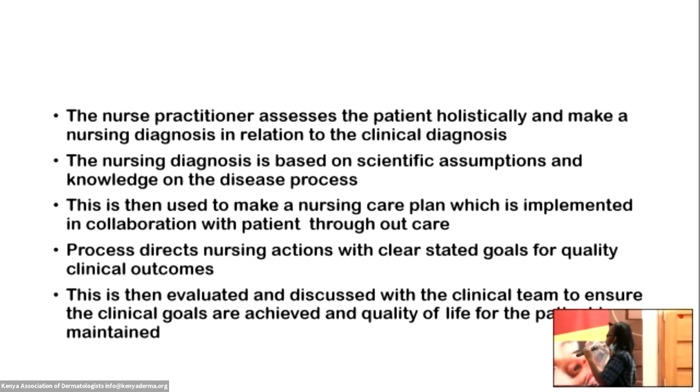This is then used to make a nursing care plan, which is implemented in collaboration with the patient throughout care. This process directs nursing actions with clear goals, whereby the nurses must understand clinical outcomes and share this with the patients. At the end of it all, the plan is evaluated by the clinical team to ensure that these goals are achieved in partnership with the patient as well as with the clinicians.